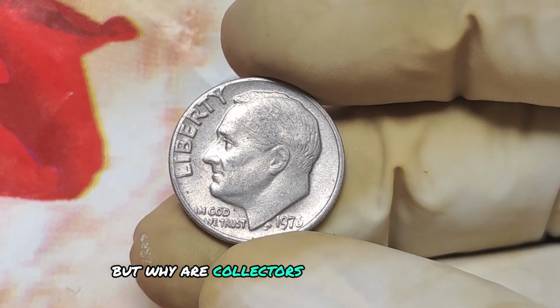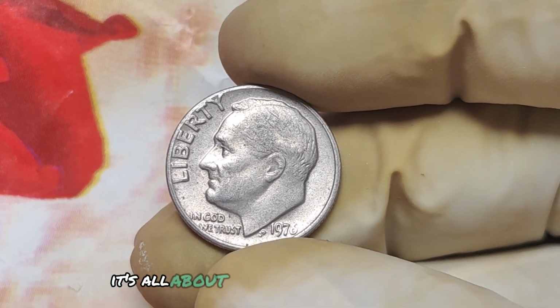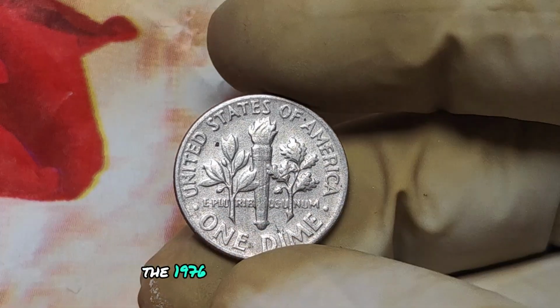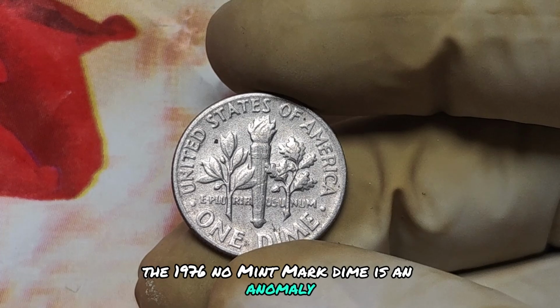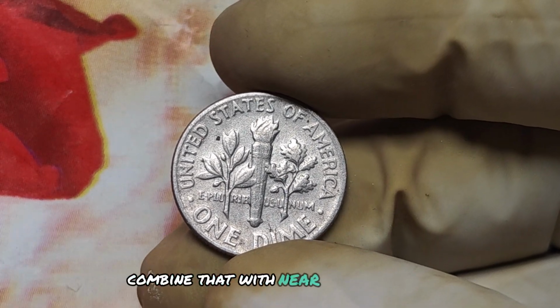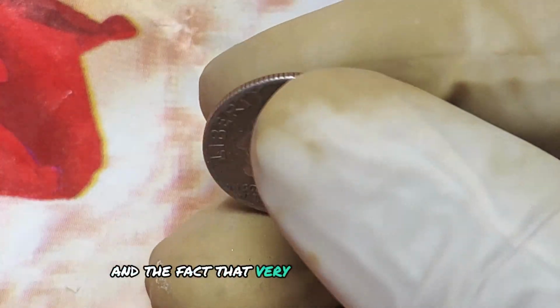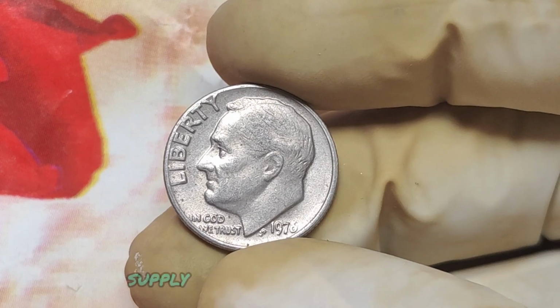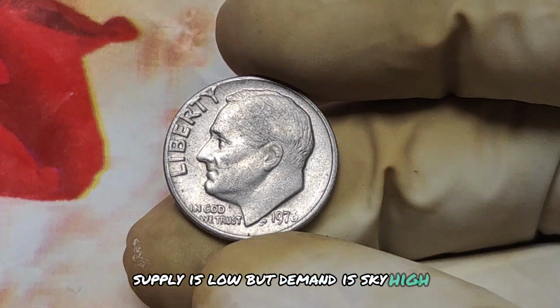But why are collectors willing to pay so much? It's all about rarity, history, and condition. The 1976 no-mint mark dime is an anomaly that ties into a historical celebration year. Combine that with near-proof quality and the fact that very few of these coins exist, and you've got a true collector's gem. Supply is low, but demand is sky-high.